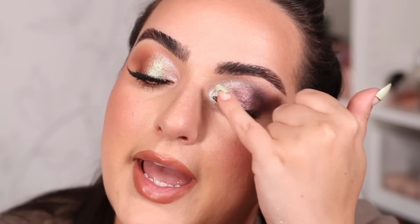And then look number 2, nice and smoky, a bit of warmth right through the center with that shade Sun in there, but then a super dark plum smoky situation going on the outside, and a beautiful light blue inner corner. Totally here for it.